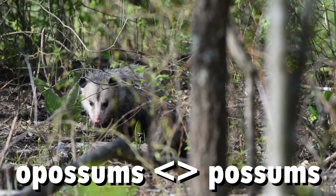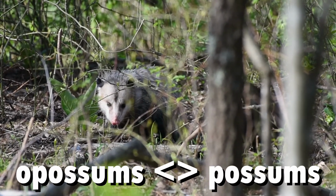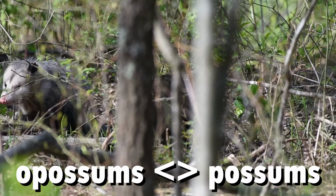Opossums are not possums. Possums are another marsupial species found in New Zealand and Australia.